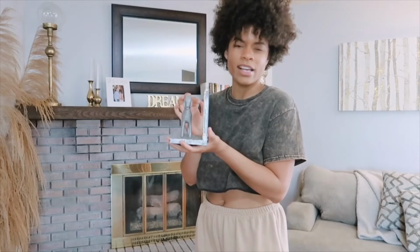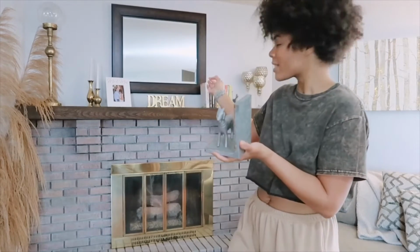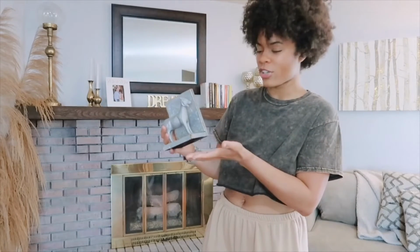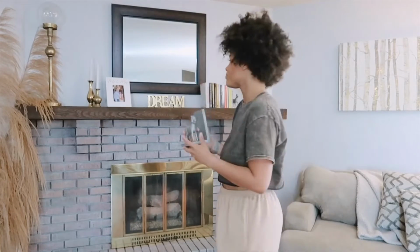They're actually not as heavy as you would think, but they look like a sturdy, really nice bookend. Obviously you guys can see that book is staying up on its own. It hasn't fallen or anything. So these are really sturdy, but they're also super affordable and good for your budget.